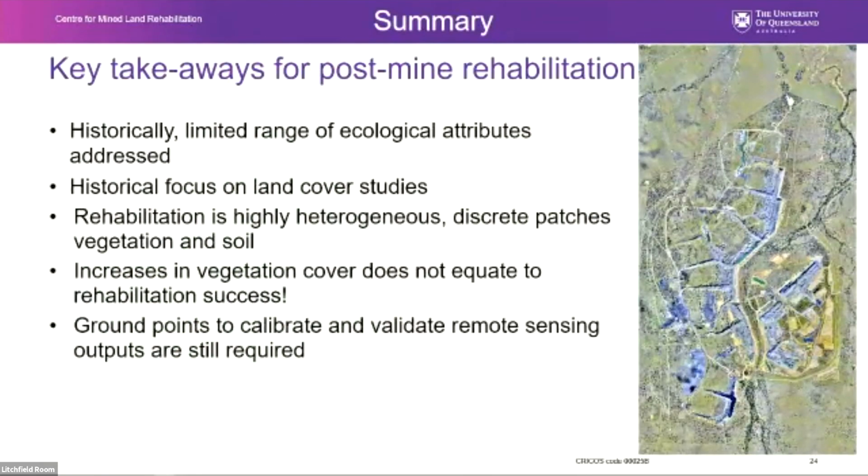And last slide, thanks. So summary now. From the review, historically, there's been a limited range of ecological attributes addressed with a historical focus mainly on land cover studies. As I mentioned before, one of the common themes running through the review was a lot of studies talking about how heterogeneous mine site rehabilitation is as a remote sensing target.